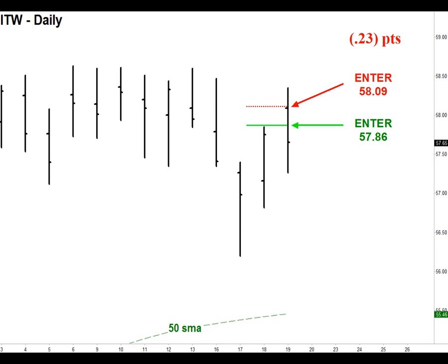So this is once again where we say it is your responsibility to know what the indications are going to be prior to the opening. Then you can decide whether you want to leave your order in there, or whether you can decide, hey, listen, it's trading up a little too high. I don't want to pay up anywhere from 25 cents or 50 cents higher. I'm going to exit the trade.